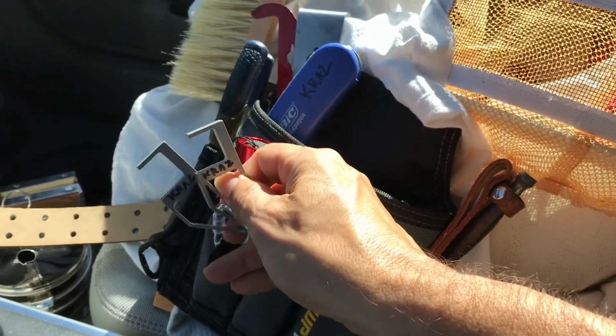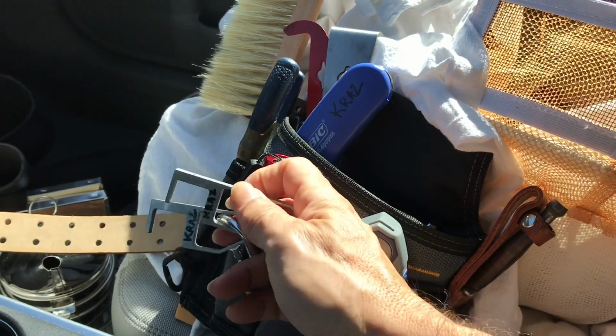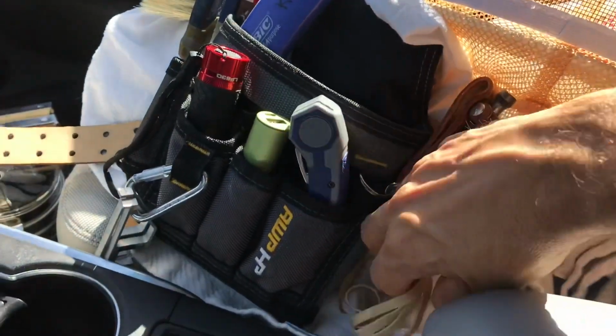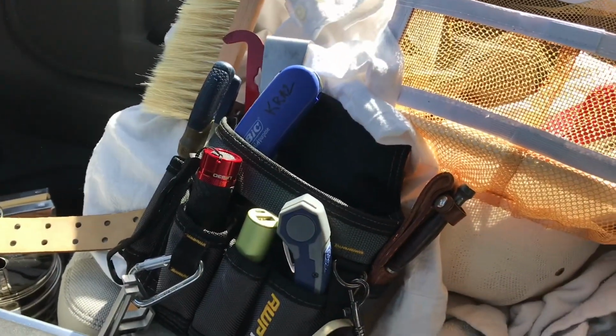My finger tools. These are DC's gadgets. What do they call them? Frame fingers. We'll see how those work later. And some extra rubber bands. Oh boy, I got everything I need.